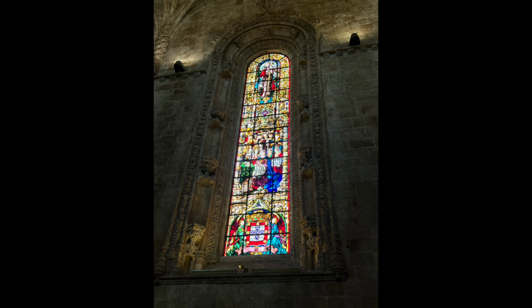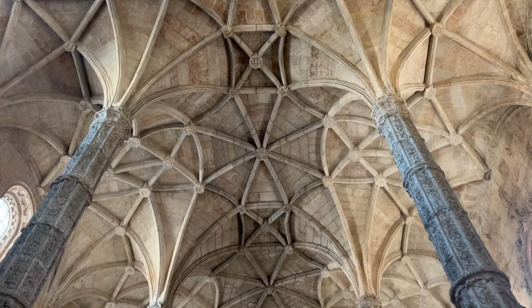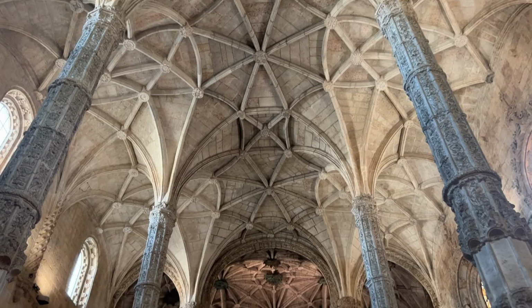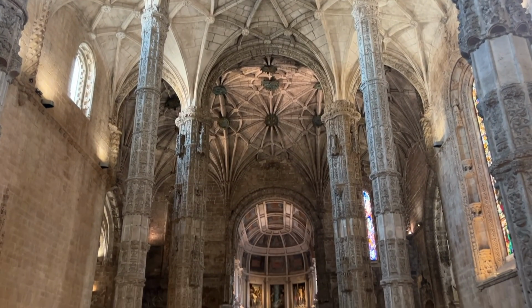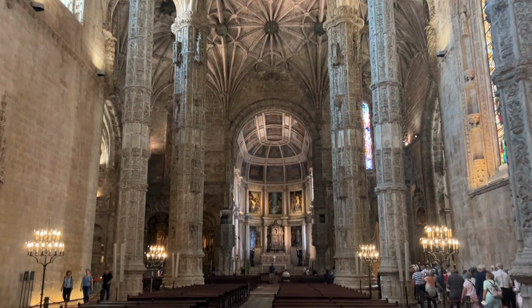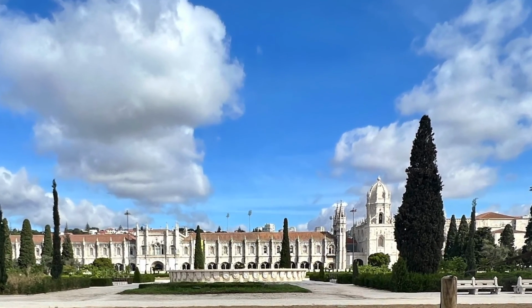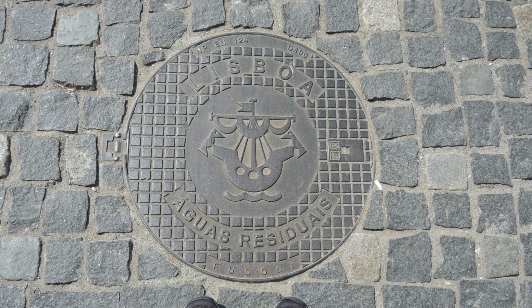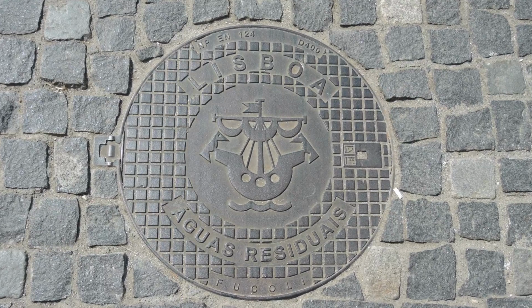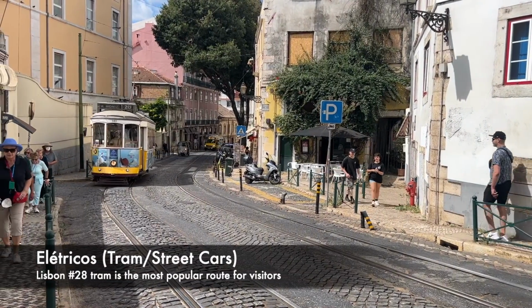In any case, it's a really beautiful example of Portuguese Gothic architecture. It's also called Manueline, named after King Manuel. You know, it's a gorgeous sight to see, and it's actually a UNESCO World Heritage Site.